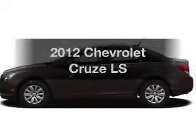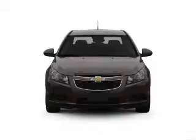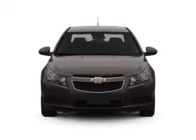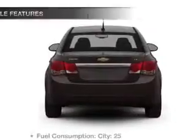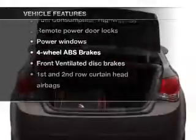This is the set of wheels you've been looking for. With an efficient four-cylinder engine connected to a smooth shifting automatic transmission, brake safely with the anti-lock braking system. And with these notable features, you won't want to miss out on the opportunity to own this amazing ride.